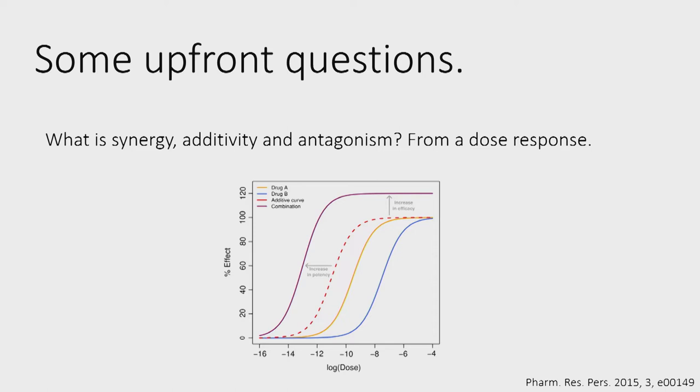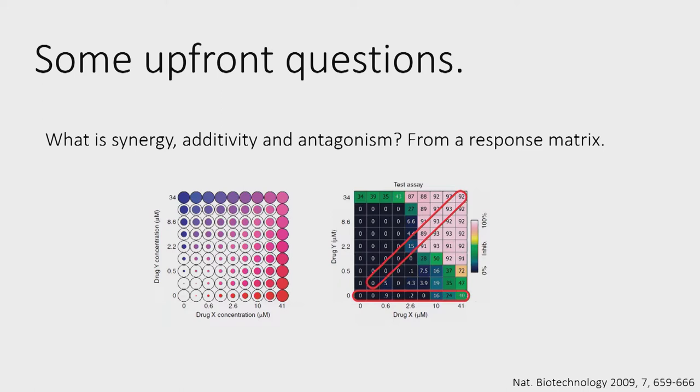An alternate way, and probably the most useful way to consider drug combinations, whether they're synergistic, additive, or antagonistic, are from dose response matrices. These are oftentimes referred to as checkerboard plots. We call them matrix plots in our lab. And what you're seeing here is an increase in concentration of drug X along the x-axis, an increase in concentration of drug Y along the y-axis. And as these drugs are combined, you get a more rich survey of the responses as they combine.